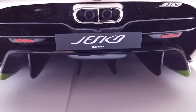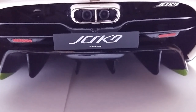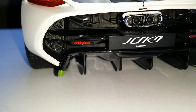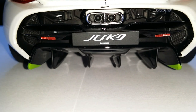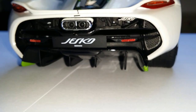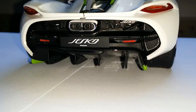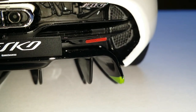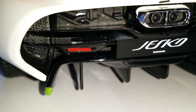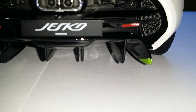Below we have the Jesko license plate, it says Koenigsegg in small lettering underneath it, and flanking it are the reverse lights. And if I turn on the flash, you can see that we have more perforated grille mesh back there, and a little depth, and very few sort of details to simulate the engine. So I think that this is good enough. And also these brake lights are stickers, but they do have a nice texture on them, which you can see under the flash. Rear diffuser looks good, but it's smooth.